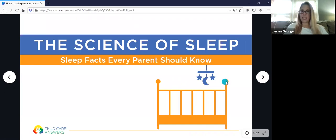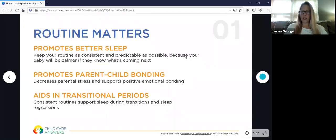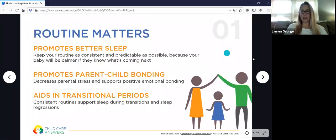So the first thing we're going to really look at is the science behind sleep and those things that every parent should know related to sleep for their infants and toddlers. The first one being routines matter. So routines are a really big part of sleep. They promote better sleep for all involved. So it promotes better sleep for parents and for their young children.